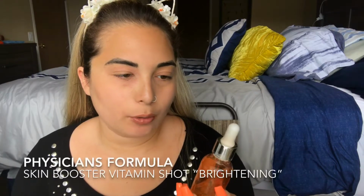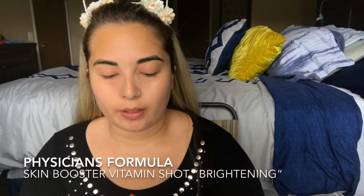This is the Brightening Skin Booster Vitamin Shot from Physicians Formula. This isn't new, but this is just part of my routine, so I just kind of want to show you what I do. I just like this.